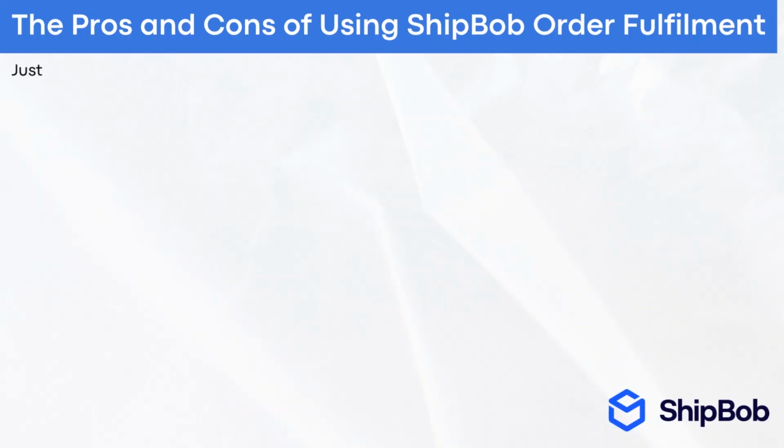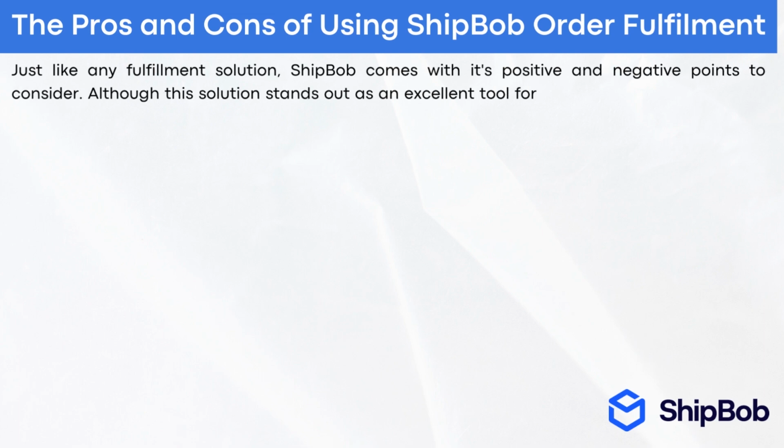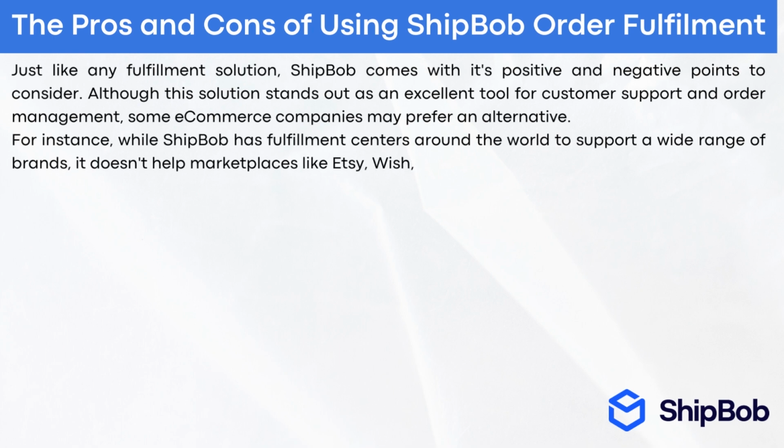The pros and cons of using ShipBob order fulfillments. Just like any fulfillment solution, ShipBob comes with its positive and negative points to consider. Although this solution stands out as an excellent tool for customer support and order management, some e-commerce companies may prefer an alternative. For instance, while ShipBob has fulfillment centers around the world to support a wide range of brands, it doesn't help marketplaces like Etsy, Wish, or Groupon. Here are some pros and cons to consider.